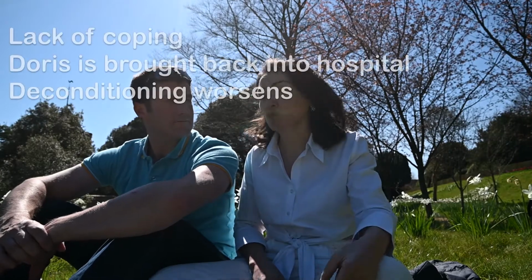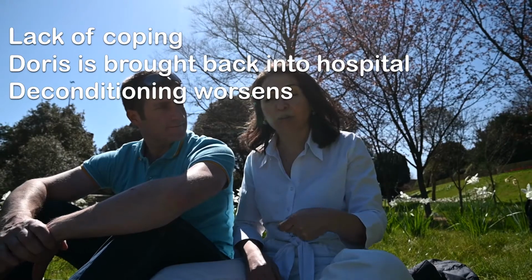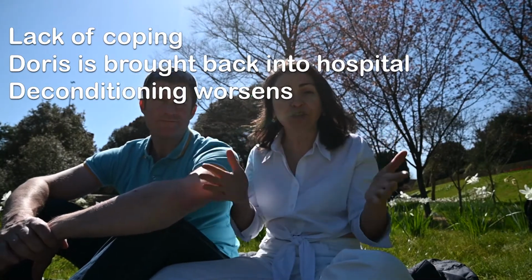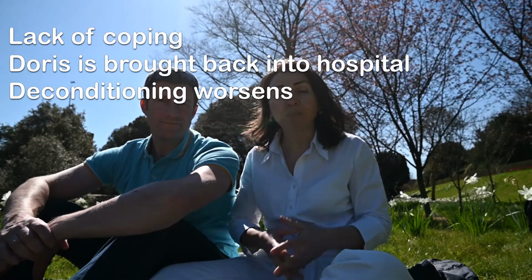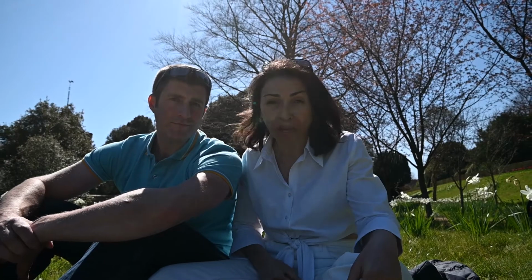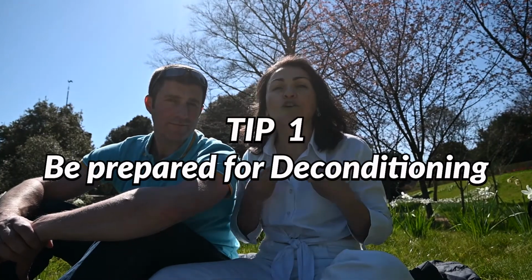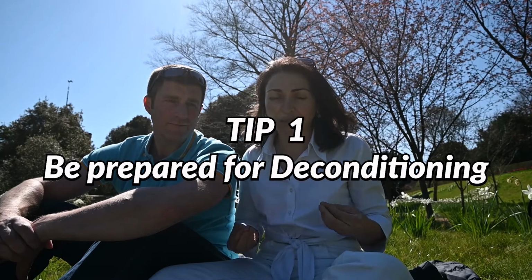And what happens? The families or social care services bring these patients back to hospital. They readmit them back to hospital, which is the last thing you need to do. Because what happens? They come back to hospital, back onto a hospital bed, no movement, and their muscles continue to waste away. So my tip number 1 today is, remember, it is inevitable.